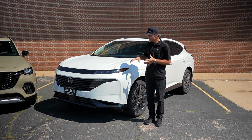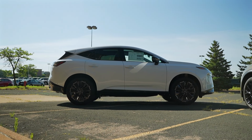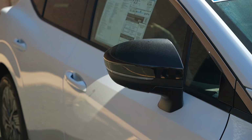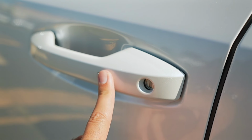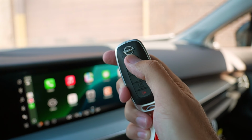The Platinum will have a few different accented trims around the outside, whether it's the black lowers up front, on the side, or those black mirror caps you'll see. It also has keyless entry on this vehicle. So you just click the little button on the side, you can hop in, push button start, plus this is also paired with a remote start on the 25 Murano, standard on the key fob.